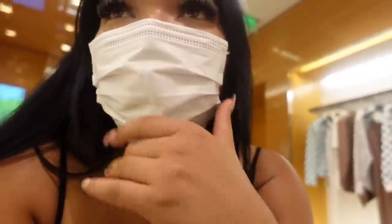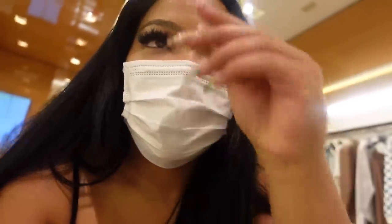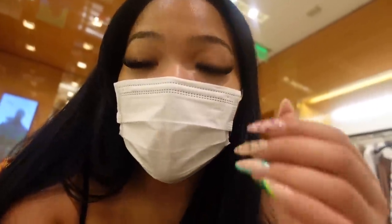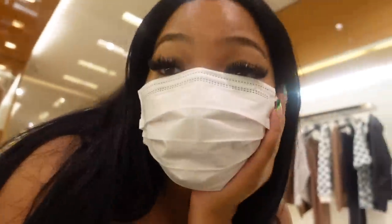But I'm in here getting some sunglasses I've been wanting. They've been sold out, but they just came back in stock. And they're really cute. And it's really hard for me to find really good pairs of sunglasses because my face is so fucking big. So, yeah, anyway.